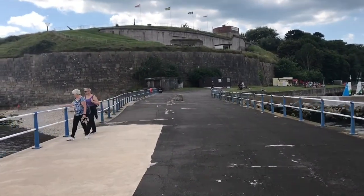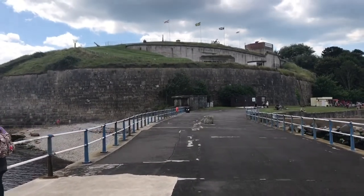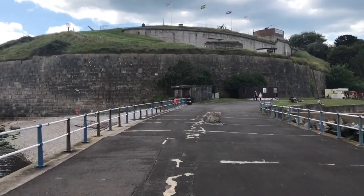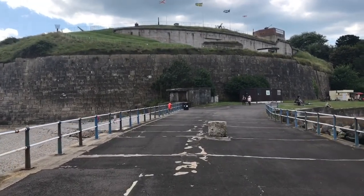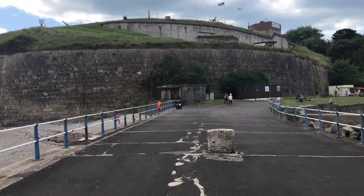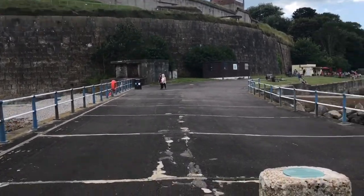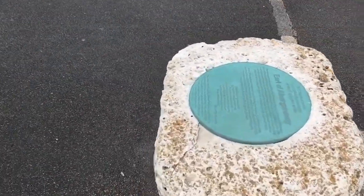As I've said in previous videos, I actually worked in the North Fort many years ago when they were cleaning it out. I was there with a team of unemployed people and we were given shovels and picks and pots of paint, and we actually cleaned out all the rooms in the North Fort for the civic society to take over. Okay, well, there is the stump I was aiming for. Let's have a read about what it says.